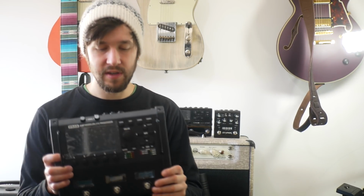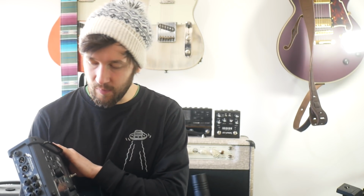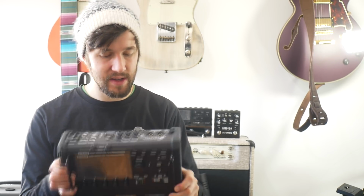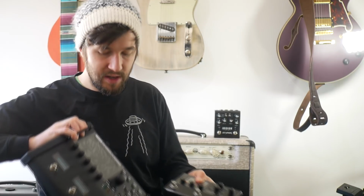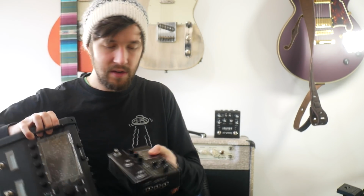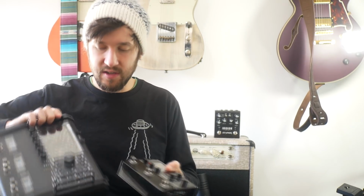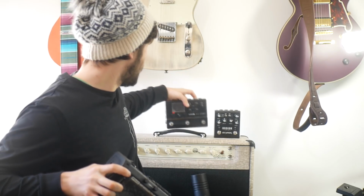So I got this because I was super interested, and people have been asking me about Axe-Fx stuff. So I thought, well, it makes sense to try this smaller unit. Now in terms of size, it is pretty compact. That's the HX Stomp for comparison. Obviously I think the HX Stomp is one of the smallest devices in this class. Difficult to compete with.